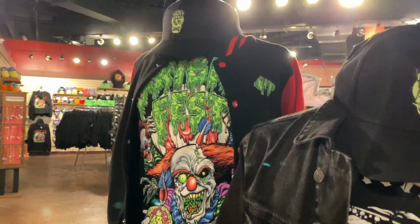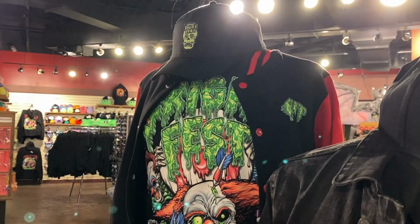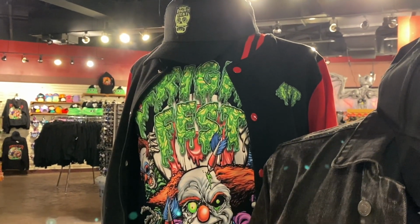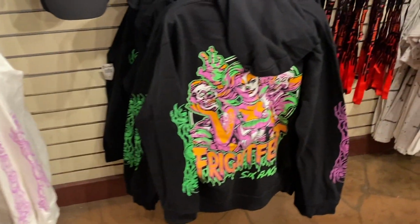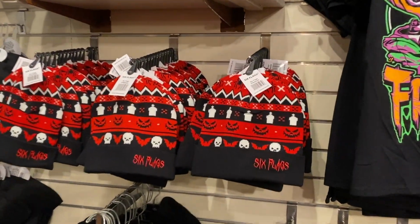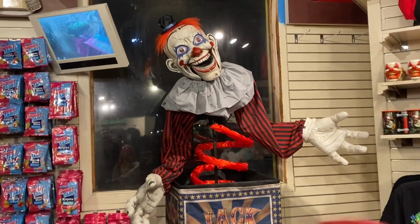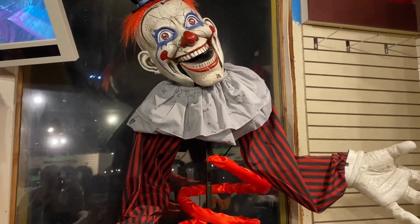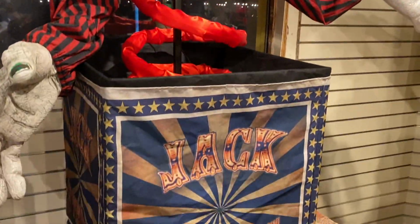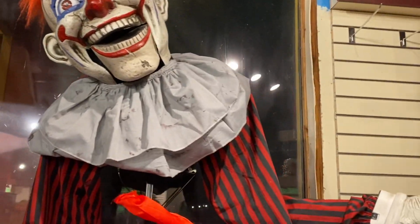And of course the shirt. And then look, they even have a, what do you call that? Letterman? Yeah, the Letterman. And then of course they have a lot of t-shirts, hoodies, lanyards, even beanies. Look, it even looks kind of Christmassy, if anything. Oh, look at the Jack in the Box. He actually looks like he might move, but he might be decommissioned here. I don't think he actually does anything right now.